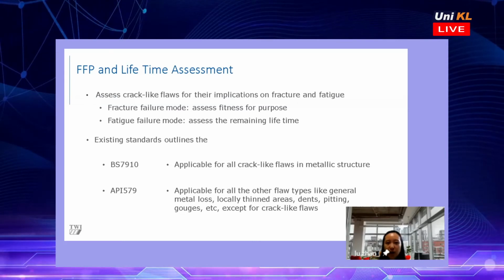So there are two failure modes we're talking about here. One is the fracture failure mode, which is more like imminent failures. When we assess whether this particular condition will undergo fracture failure, we are assessing its fitness for purpose. And that's a simple yes, you can use it or you can't use it. Another failure mode is called fatigue failure mode.